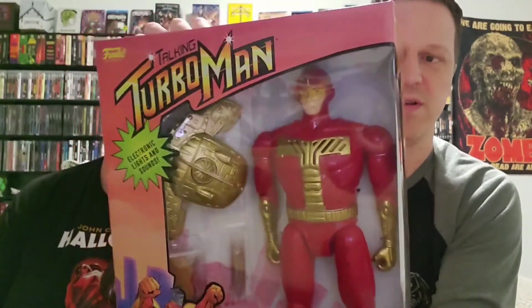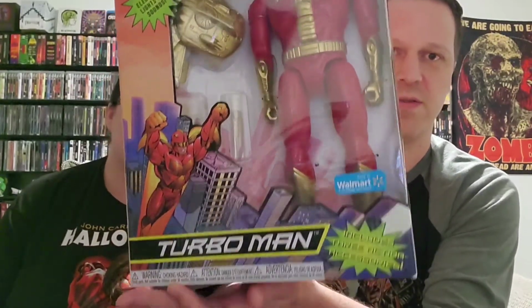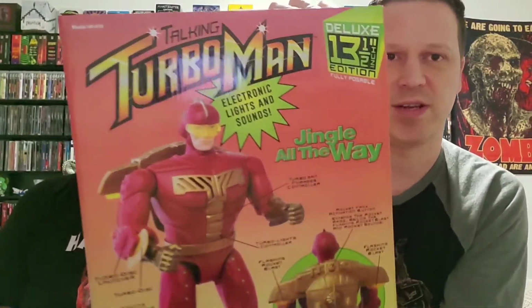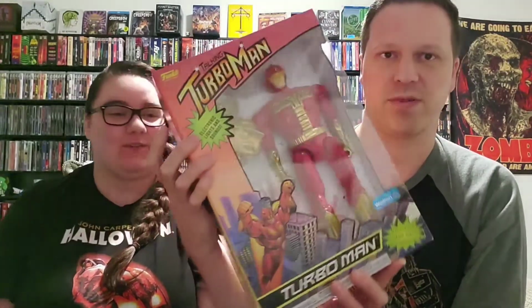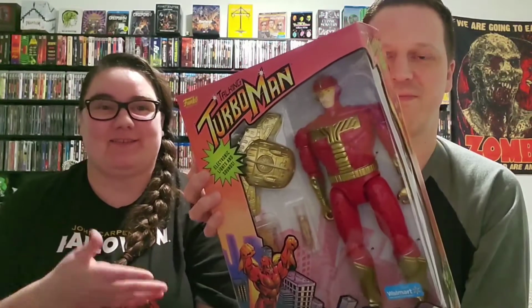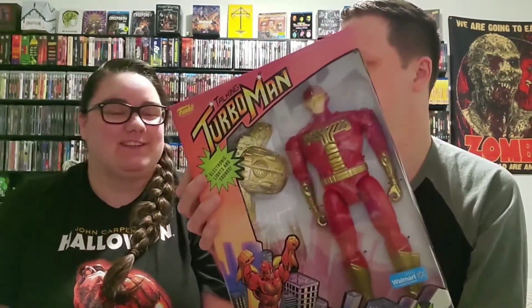This is a legit Turbo Man doll. If you haven't seen this thing before, it is Walmart exclusive, and it is normally in the action figure aisle. There actually was a tag for it this time, an actual spot where it was supposed to be. It's a deluxe 13.5 inch, and it says Jingle All The Way right there, which is really cool. It's a lot bigger than you thought. It's a pretty big box, bigger than a Barbie box. I saw it on the shelf and I was like, whoa. I turned the corner, and as you could see, my excitement was a genuine response, because I couldn't believe he found one.